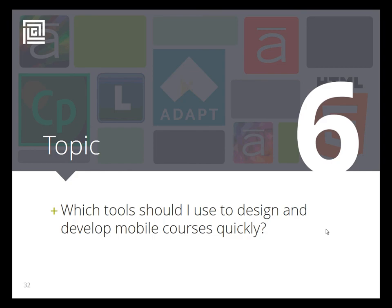Okay, so which tools should I use to design and develop mobile courses quickly? So both of us are going to address this, but let me talk first.